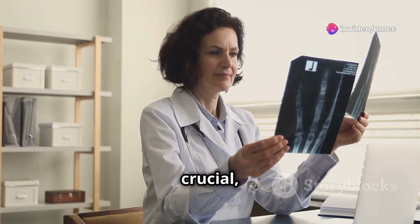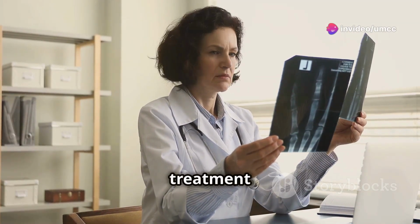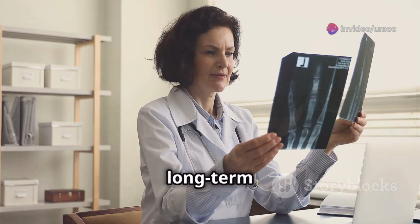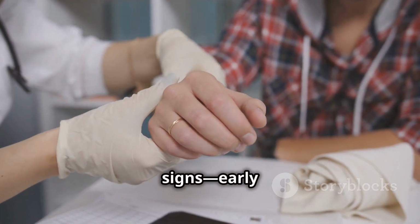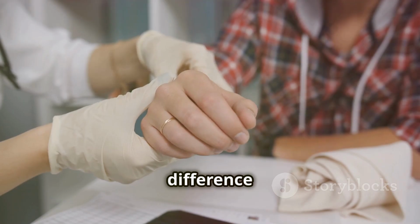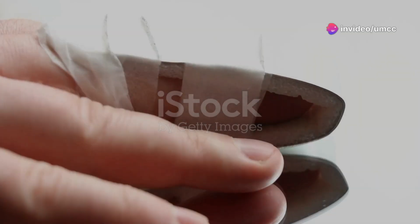Accurate diagnosis is crucial, as it ensures the right treatment path is chosen and helps prevent long-term problems or loss of function. Don't ignore these signs. Early intervention and proper care can make a big difference in recovery and finger function.